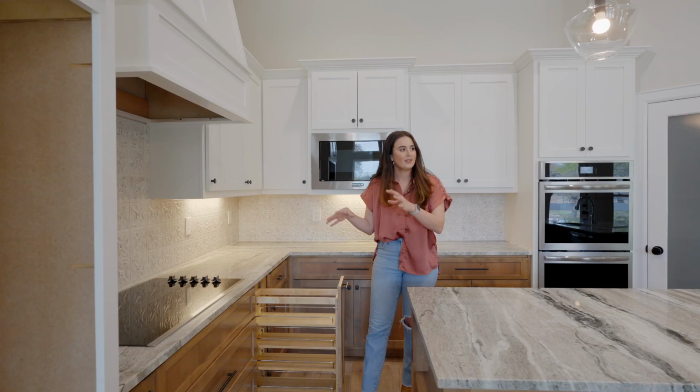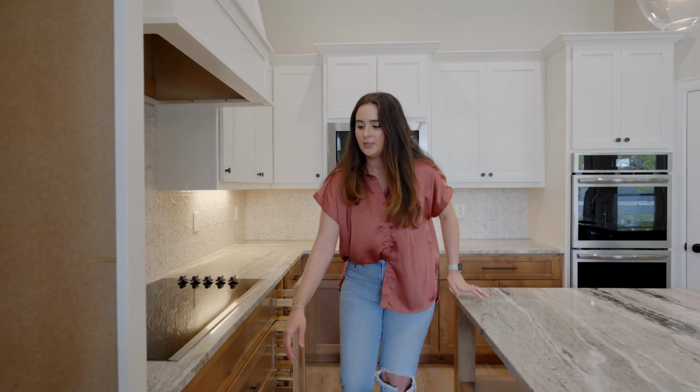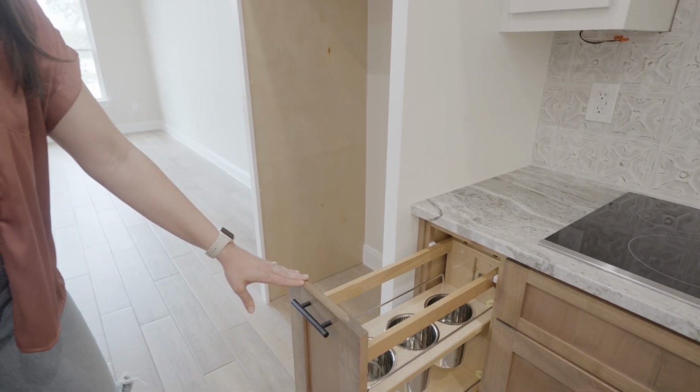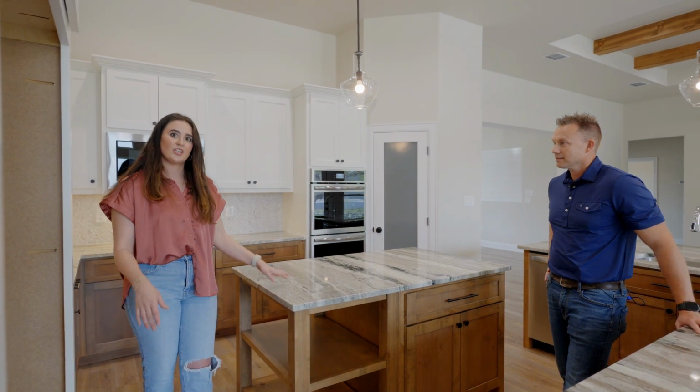And then back to those details in the cabinets, we're also really trying to focus on getting the clutter off the counter. So you've got spice rack here, we've got utensil pull out here, we've got trash there, we've got soap dispenser holder under the sink. So again, just keeping that clean finished look throughout the kitchen.